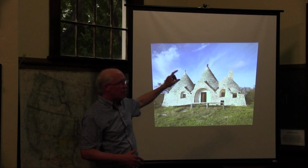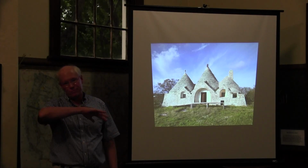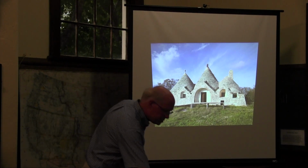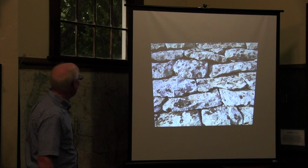There was a barn on the property as well, it was stone. It had a concrete vaulted roof, so we could tell that was more modern. But then it was an early Whig mansion. Yeah, yeah, exactly.